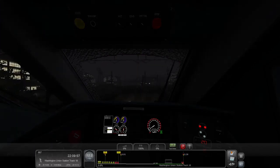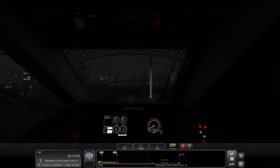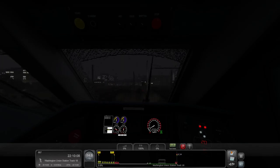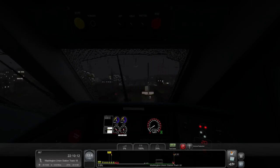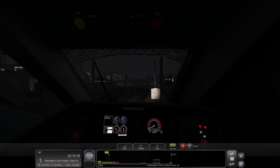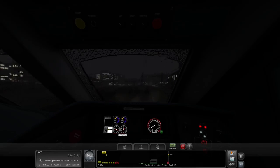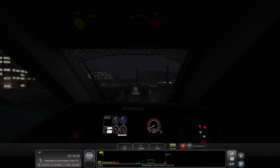You can see the yellow signal above the track now, so that means our next signal, well, there is no signal. It's a red. It's the end of the track. So we're going to be ending our journey here. We're going to pull into one of our many termini platforms here. Track number 18 is where we're stopping today.